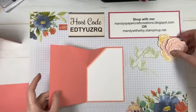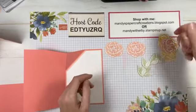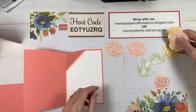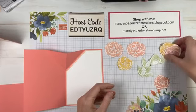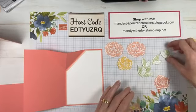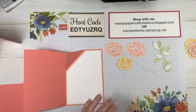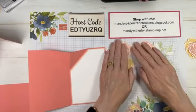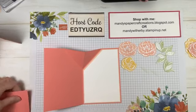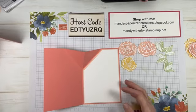So we need 2 large flowers. So we've got those 2 there, and we want 1 small yellow, or saffron. And then we're having our leaves. We'll put our leaves over there. We'll add them afterwards. I'm using some multi-purpose liquid glue. And what we're going to do, that's my front panel. We'll come back to that. Let's pop that over there out of the way.